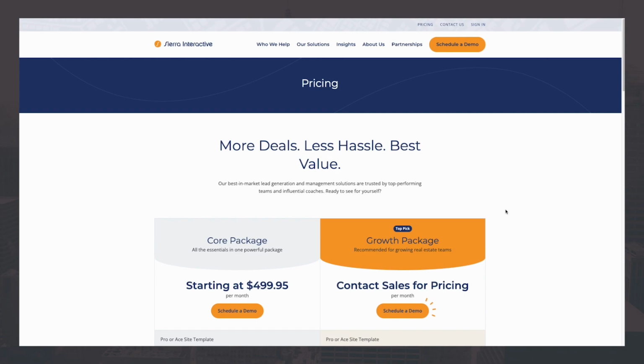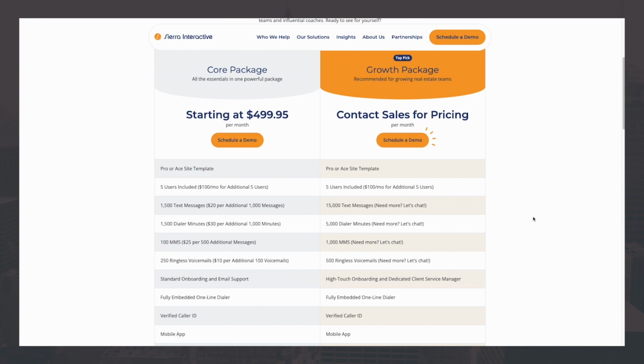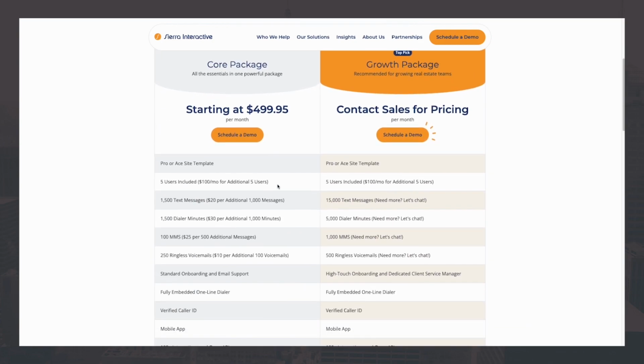Okay, let's talk about pricing for Sierra Interactive. It is not an inexpensive package, but you get so much for the money that it's actually going to pay for itself with everything that it's going to offer you. So starting at $500 a month, this is the core package. Now you can get the pro site, which is the one that includes the community pages, or an A site. And these are really simple to set up, and you can actually do some additional customization. They do have programs for that, but that's an additional cost.